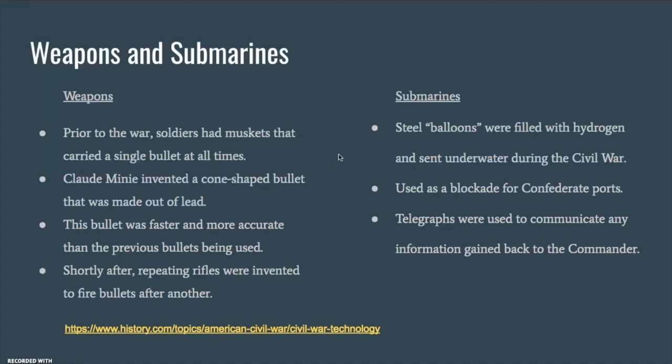The next development that I'll be talking about on this slide was the submarines. These were large tanks that took the shape of a balloon, and they were made of steel, and they were filled with helium. These tanks were sent underwater, and this allowed individuals to gain information on where ships were. A later invention, the telegraph system, was used to communicate to those on land about what they were finding. The submarines were also used to blockade ships and then sabotage enemy ports in the process.